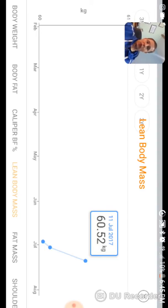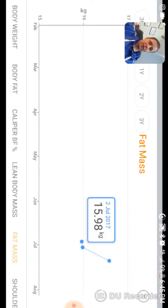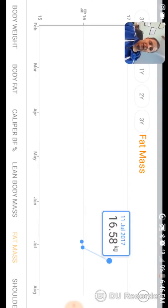To me, that might not be exactly accurate, but what it's saying is that I've put muscle mass on, which is exactly what I want, because more muscle in my body equals a faster metabolism, which means I can eat more and burn more calories at rest. It's going to help me with my fat loss. Fat mass, it's gone up a little bit as well, so let's see what it's gone up from. 15.98 to 16.58, so about half a kilo of fat, if you like.